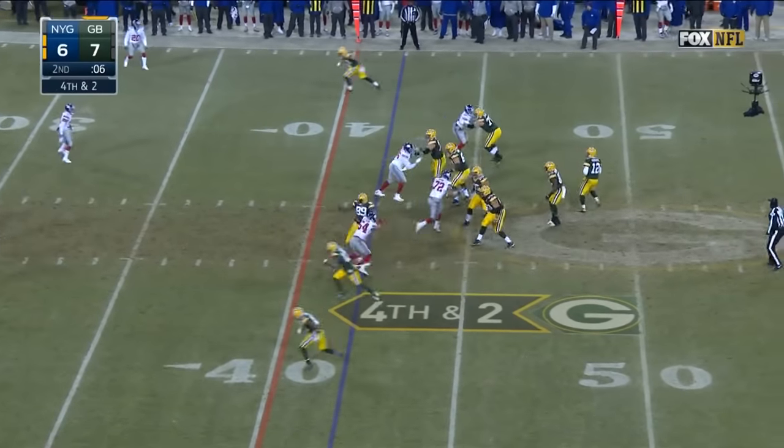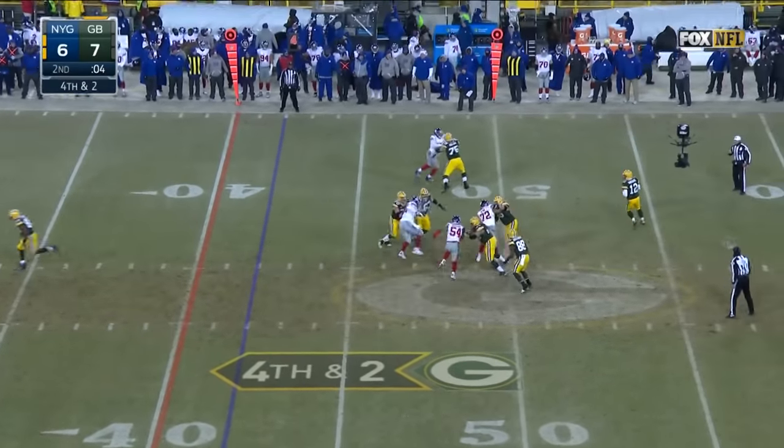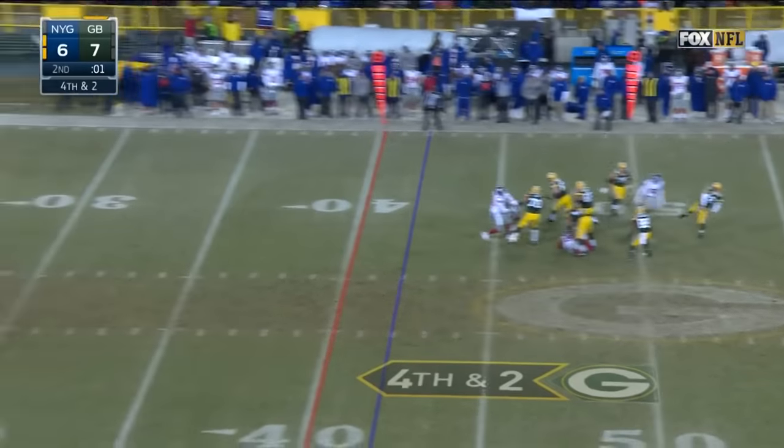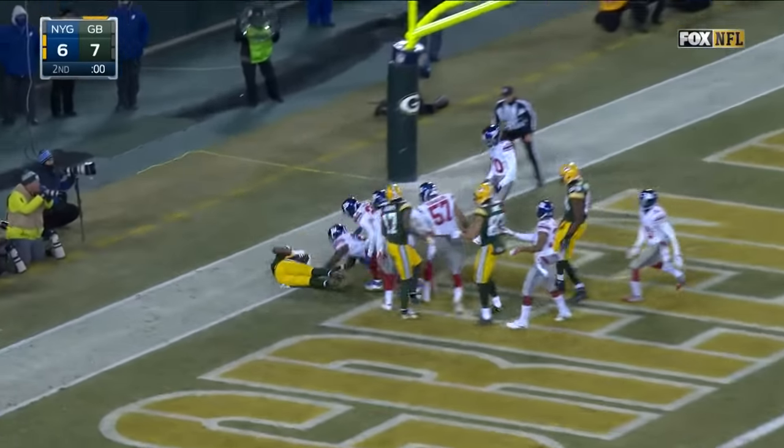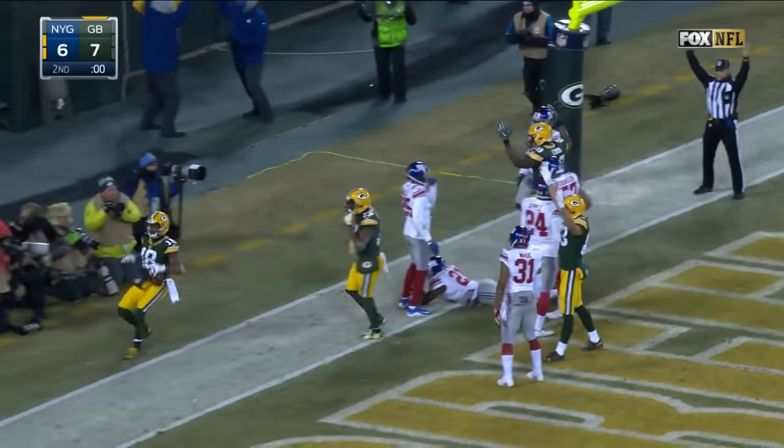Giants looking for a stop. They're going to air it out. Rodgers does this better than anybody. End zone, Cobb, touchdown!